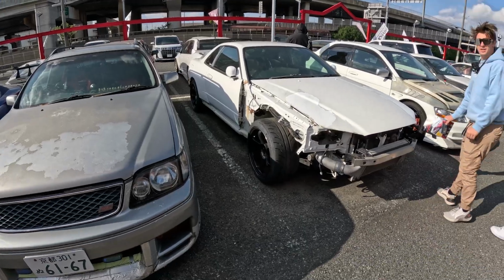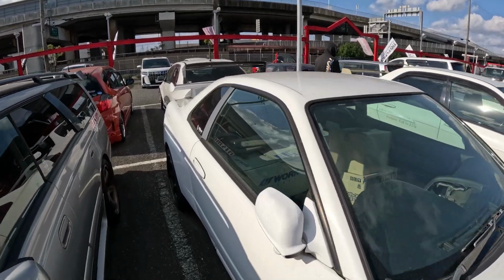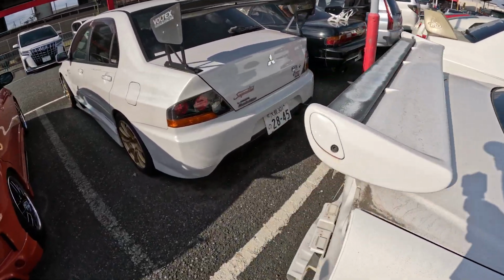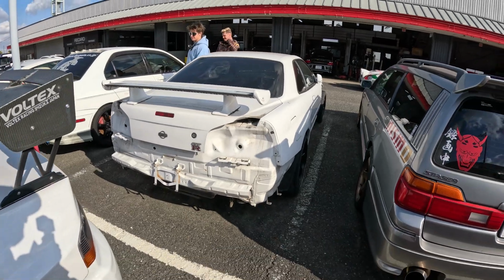100%. GTR sitting here, no front end, heaps of parts inside. Oh, it's sort of stripped. I don't know if this has been pulled apart or if this is a customer's car they're putting back together.